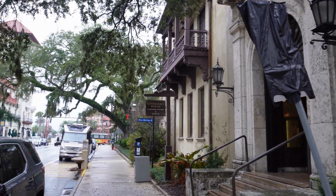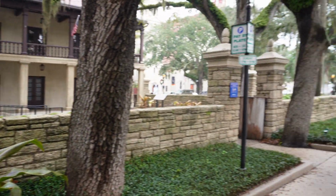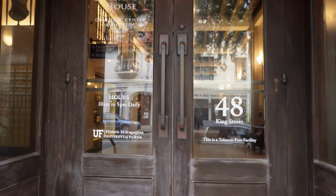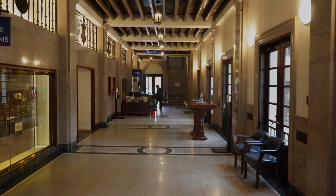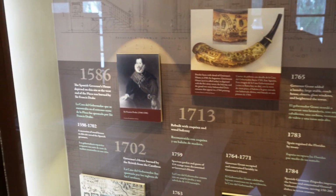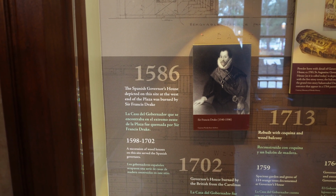We'll meet Terry. She just went in. And this is the Governor's House in the center of St. Augustine. And there's the Plaza de Constitución, just to kind of give you your bearings of where we're at. Here we have the Government House Legacy, Continuity and Change. Starting in 1586, Spanish Governor's House depicted on this site at the west end of the plaza was burned by Sir Francis Drake. Ooh.